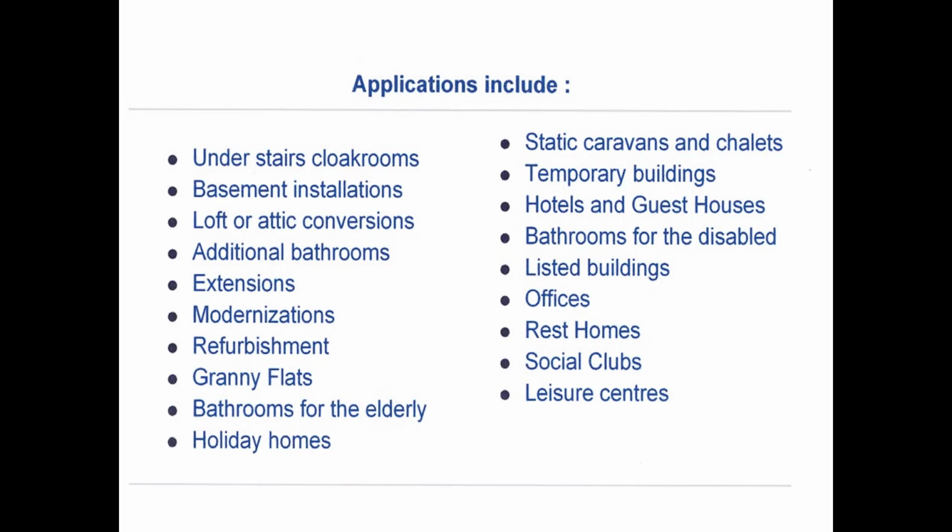Loft or attic conversions, again, the bathroom may be installed at the front of the house where the pipework is at the back of the house, so it needs to be pumped across in small bore pipework. Additional bathrooms, extensions, if a garden room is remote from the house, the waste may need to be pumped back up to the back of the house.